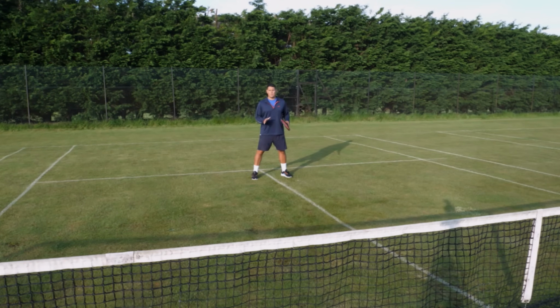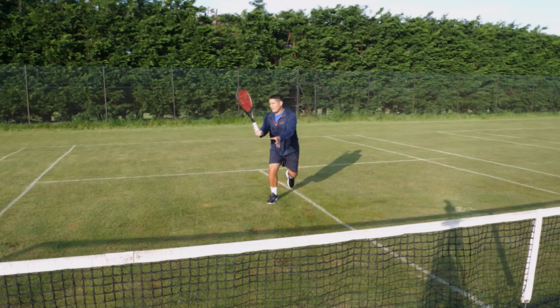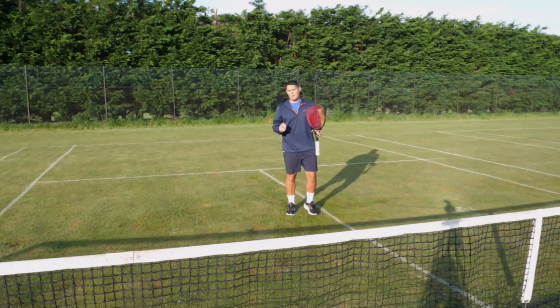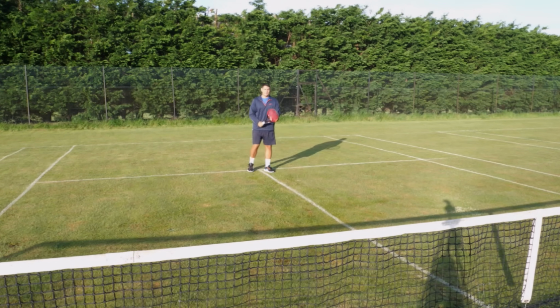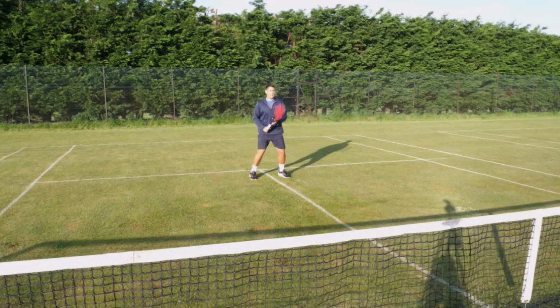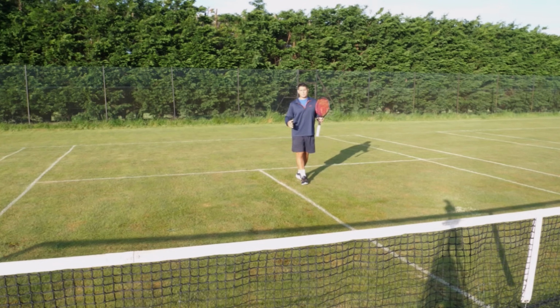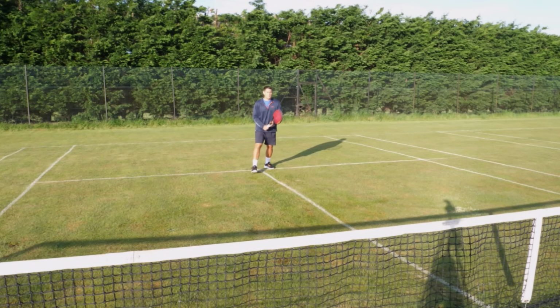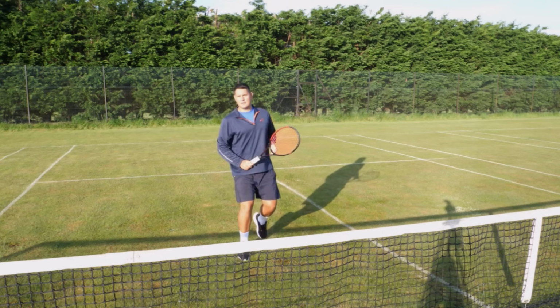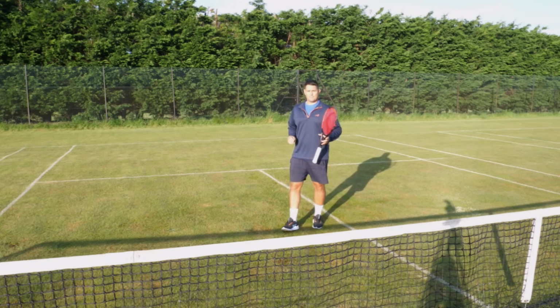So with that two-step moving forward, it's going to look like this. Split step, now my right leg will step forward first, and then I can go with the left leg. So it's that two-step pattern. Instead of going sideways, I'm cutting off the ball going forward. The same is true on the backhand. Split, left, right. And the more you work on this, that first step can get more aggressive and can be much bigger. So if I really go for it now, it will be here, here, here. And I can really cut down at the net by using that two-step pattern.